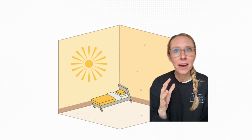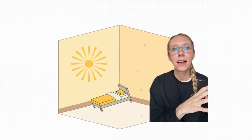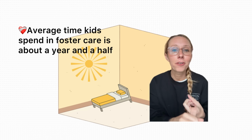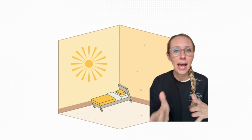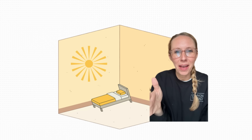And then also think about the age. So if you are going to foster younger kids and see them through different transitions, you may want to look at convertible cribs that can be a crib, a toddler bed, or twin beds that have railings or some way to help keep the kids in the bed.